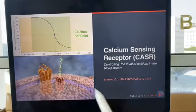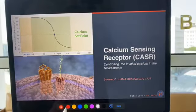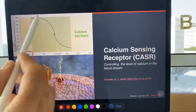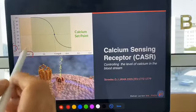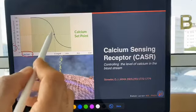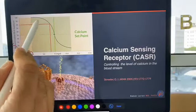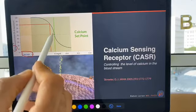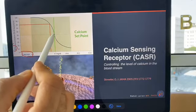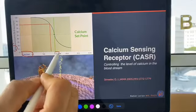But when you look at that dynamic on a graph, this is calcium, this is PTH, and the graph is like this. When you look at the inflection point, we call it a calcium set point, right? When the curve gets to its halfway point and changes angulation and direction, we call it a set point. Everybody has a genetic set point. So for this person, that set point is 9.5.